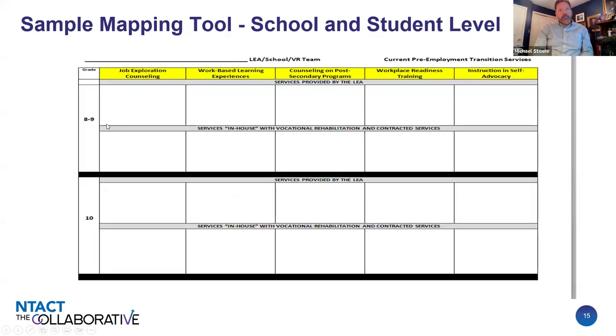So we wanted to share this with you, and we've been talking around this concept. What this slide is showing is one way of mapping or looking at what you all are doing in your high schools and middle schools with the students you're working with, and then looking at what OVR is doing.